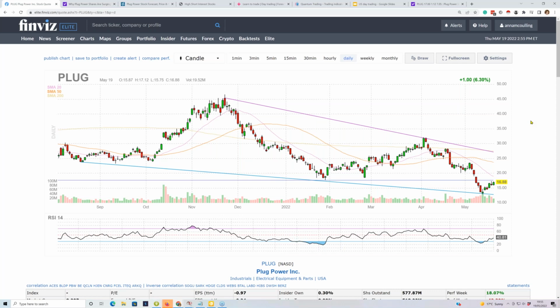So there's all sorts of elements to it, which we sometimes need to be aware of, because the technical picture is interesting, and it tells us what is happening now and potentially what is going to happen in the short term. But sometimes it pays to go back, not just on the daily, not just on the monthly, but actually go back years to get a really good picture of what's the story behind this particular company. And as I said, I will just cover that briefly as well. It is on the annotated charts. They will be going up on my blog, which is annacoulling.com.